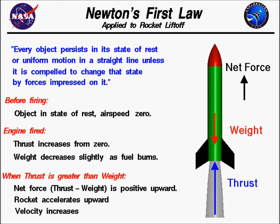Before the rocket fires, the object is in a state of rest and the airspeed is zero. When the engine is fired, the thrust increases from zero to some higher value, and the weight decreases slightly as the fuel burns. When the thrust is greater than the weight, the net force will push the rocket up. Rockets accelerate upward, and that increases their velocity.